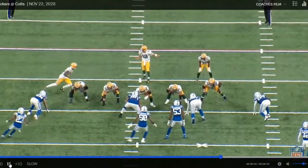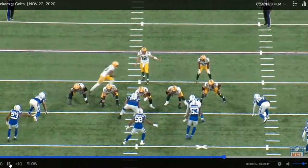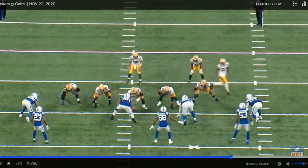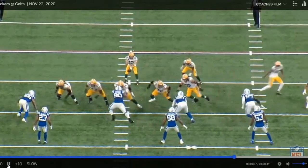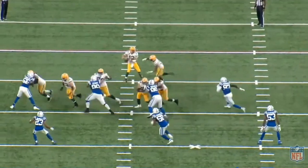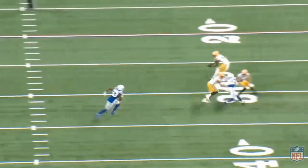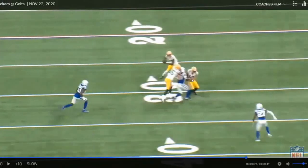Playmakers find a way to make plays when they are absolutely needed the most. And Julian Blackmon's able to do that. Watch this play here. This is freaking fantastic. Oh my goodness. He should be blocked out right here. There's no way he should get through this. And yet he does.